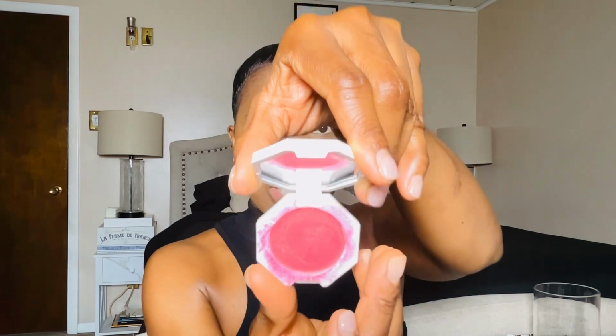For blush, I'm going to be using my Fenty Cheeks Out, Summertime Wine, this color. And this is the back of it. I don't know if you guys can see it. I'm just going to apply my blush right here. And I'm going to blend it out. So apply it and blend her.